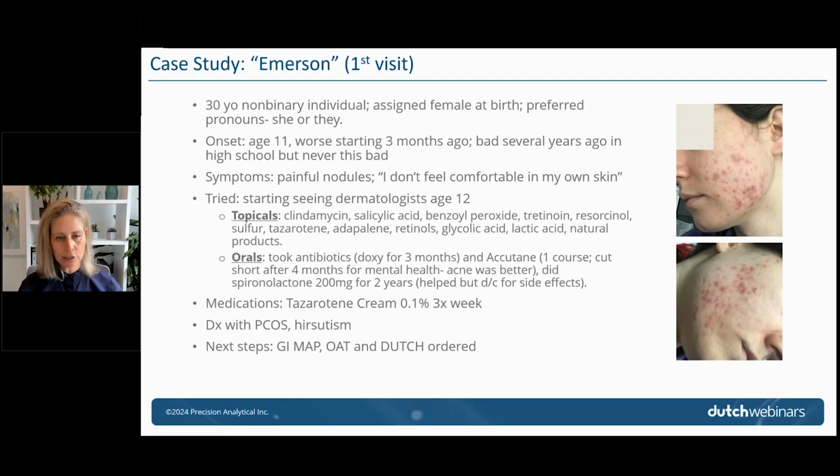Doxycycline is a tetracycline, and it's one of the most commonly prescribed antibiotics. Minocycline is another one. They did it for 3 months, but that one didn't work. And then she did Accutane, or isotretinoin, but she could only do one course. She had to cut it short after 4 months because they felt their mental health was being affected, although the acne was better. Also did spironolactone at 200 milligrams, which is pretty much the highest dose, for 2 years, and it helped but was discontinued for side effects.